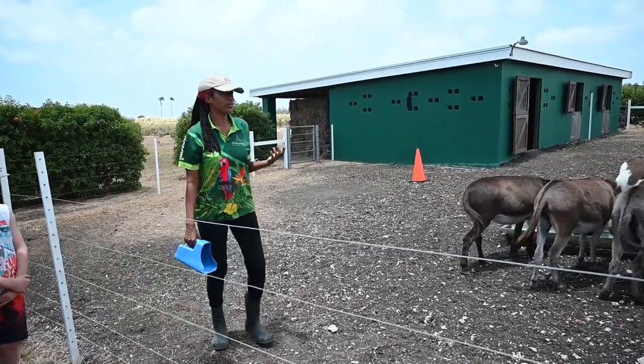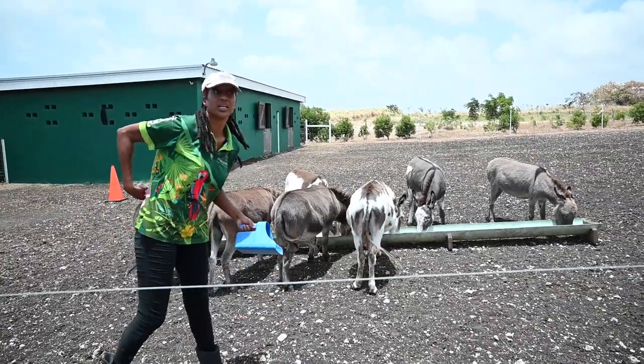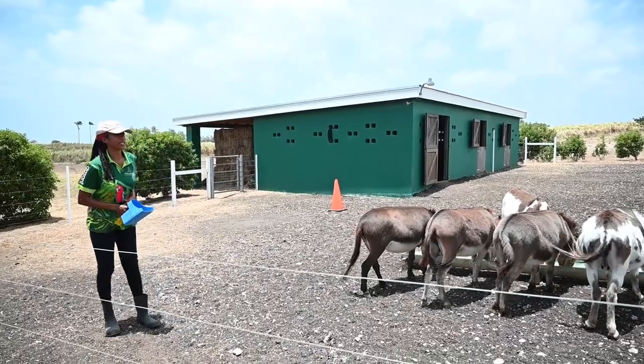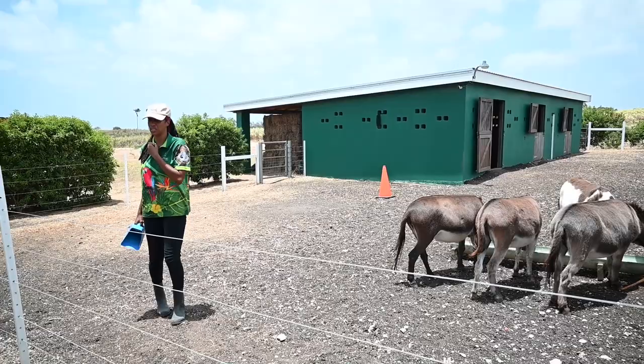What makes a micro miniature donkey is the withers, which is the tallest part of his back, is no taller than 30 inches. If it is 36 inches, I believe, it's a miniature donkey, and then anything above that is just a donkey.